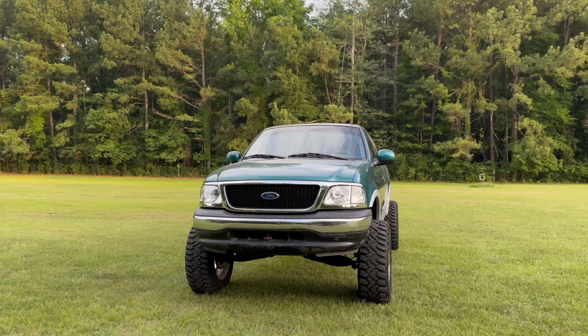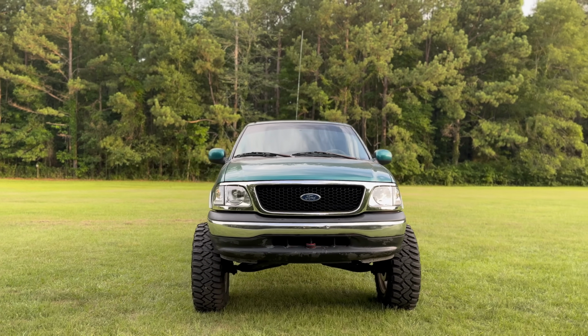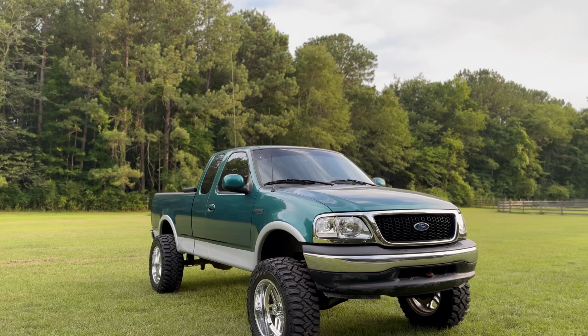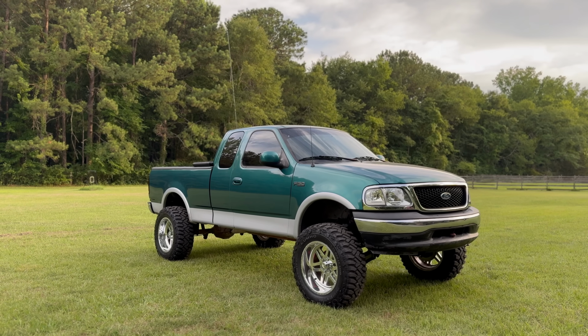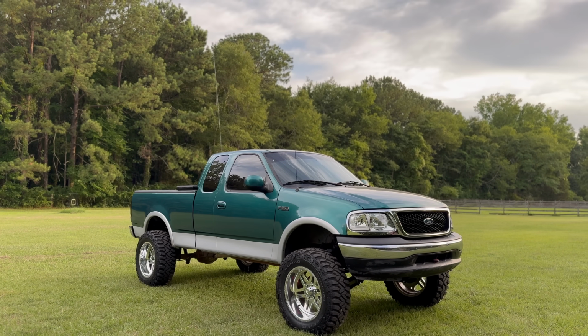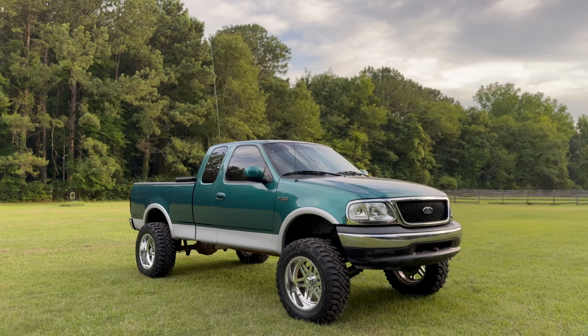Now, will we keep the Forces and the Kumos on here? Probably not. What is the best setup for a 10th gen? I mean, there's a bunch of guys on Instagram that trucks look absolutely incredible, but most of them are crew cabs, so, you know, you gotta take that into account, because it's an extendo gang. We gotta do something special to make us look right.